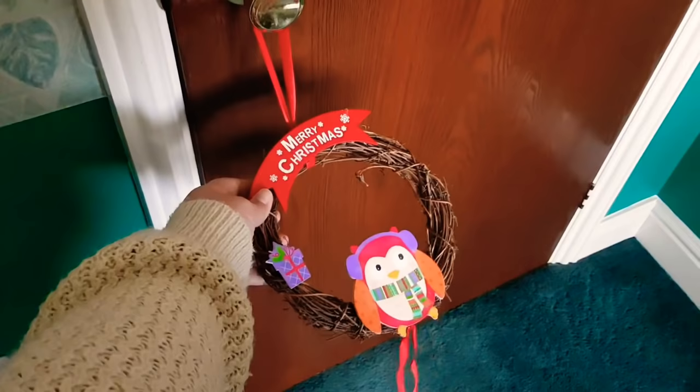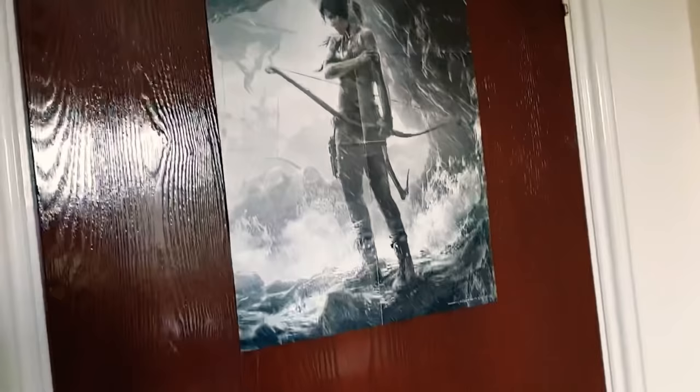So I have this Merry Christmas owl. I never put it down because I find it so cute, but it is weird because it's Merry Christmas. Anyways, we're very close to it, might as well. And then I have my Tomb Raider poster. I got it with the first reboot Tomb Raider, came with the game, and I am a Tomb Raider nerd.